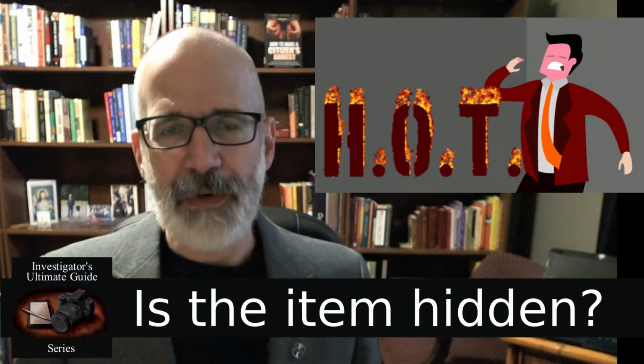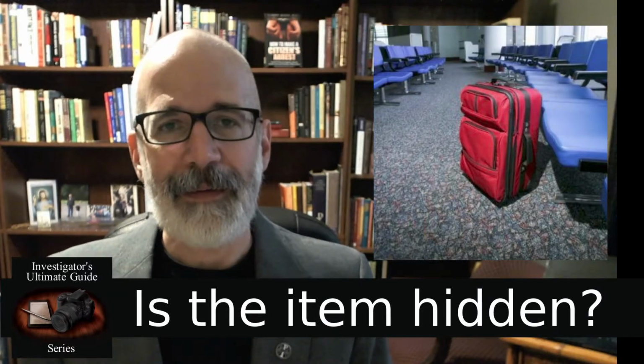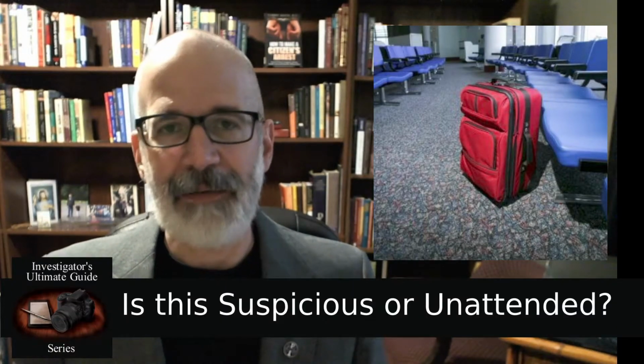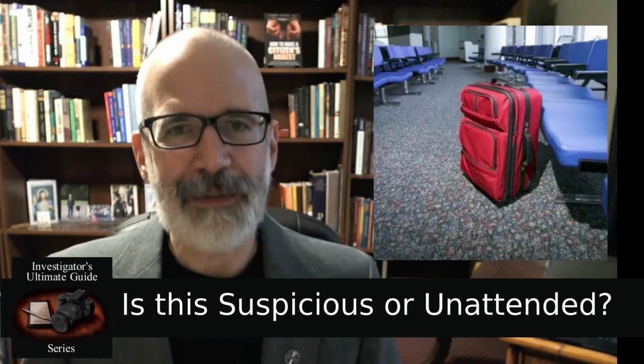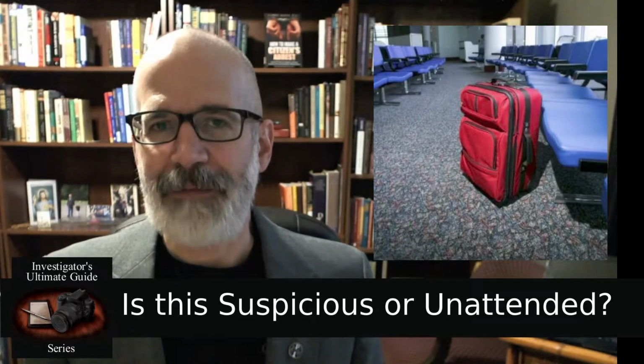I like to fall back initially and evaluate it using the term HOT, H-O-T. Number one, H, is the item hidden? So an unattended suitcase, for example, just out in the open, by a bench or where it's kind of supposed to be in a sense. If it's not hidden, that's a little more normal. If you do find a backpack or something tucked away, hidden behind or in some bushes, that should raise a little more suspicion.